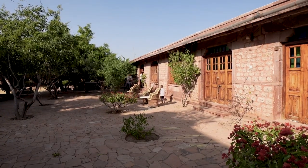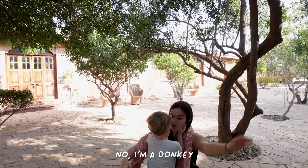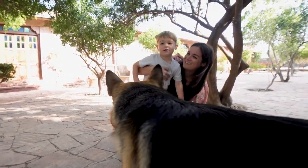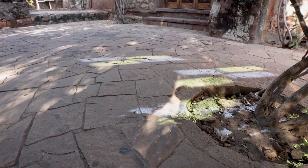And then we're actually staying over here in the old horse stables. Are you a horse? No, I'm a donkey. Should we go show them our room? Look at that light on the ground from the windows. Incredible.